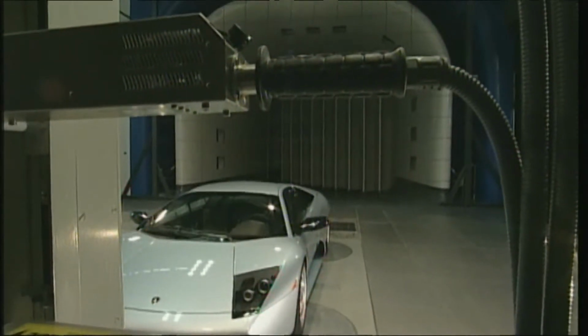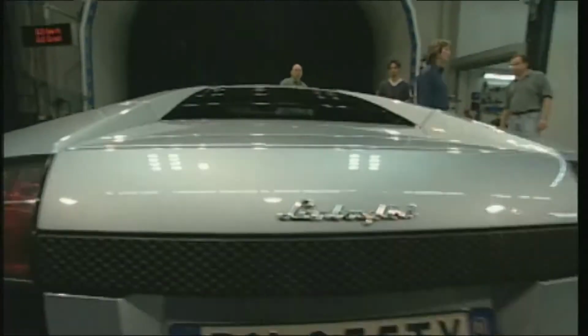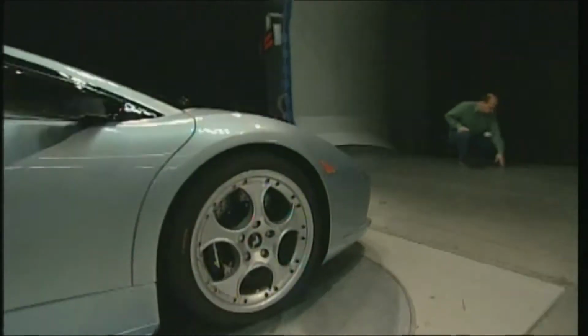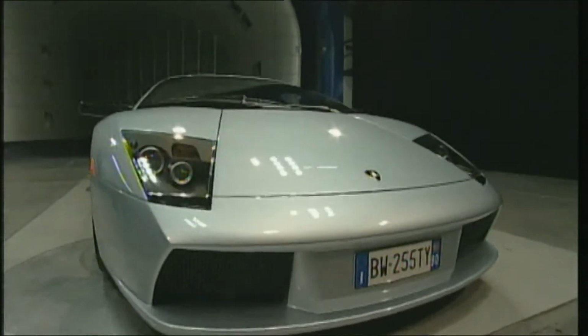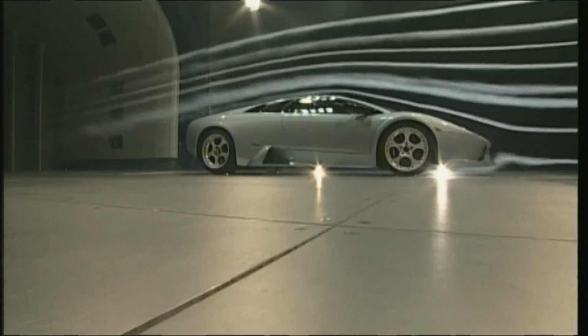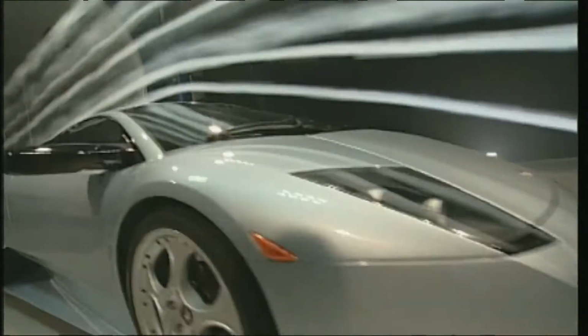In the wind tunnel, we continue with aerodynamic measurements. The Lambo is just 1.14 meters high. The air drag coefficient works out at 0.33. At a simulated 200 kilometers per hour, the supercar produces 34 kilos of downforce on the front axle and 1 kilo on the rear. Directional stability, particularly at high speeds, is therefore perfect.